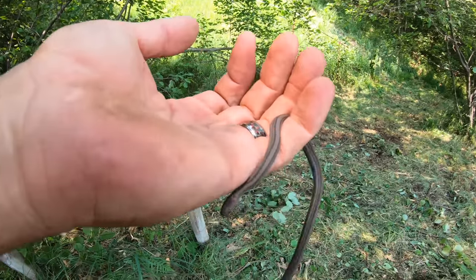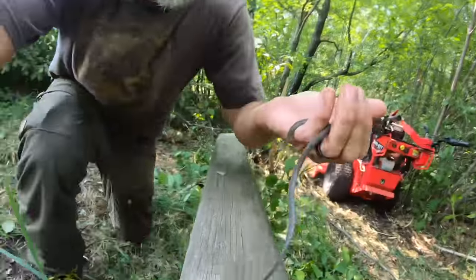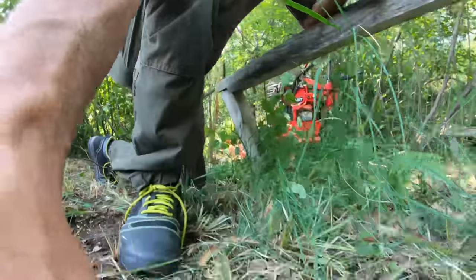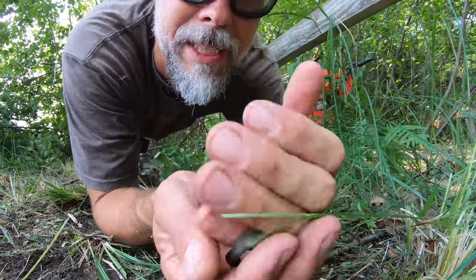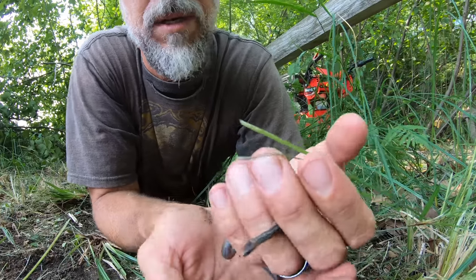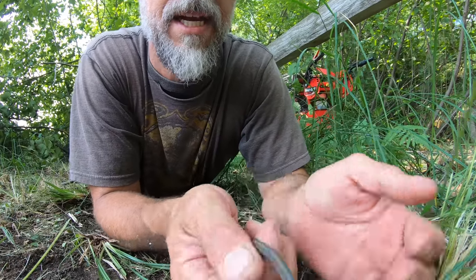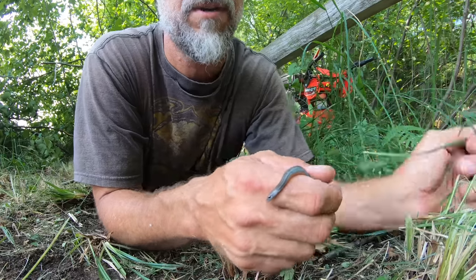A little red-bellied garter. That's what she is. Boy, I haven't seen one of these in years. Oh, let's take a closer look. Let's see if we can't get it to behave for us a titch. Come here, little guy. Look at that. Oh, you don't have to be afraid. We're not gonna do nothing. We're not hurting you.